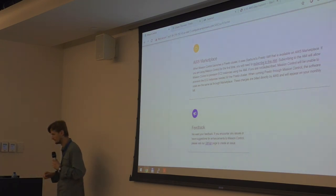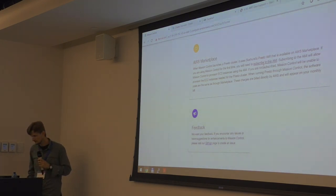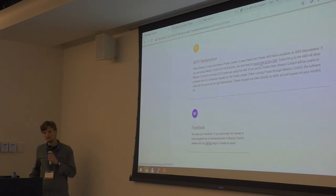Another question. Hasn't anybody tried to compile Presto with GraalVM to get native? Not aware of that. The Java plus bytecode compilation we do at query time is getting pretty good results, so nobody really cared that much.